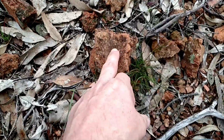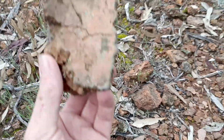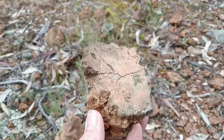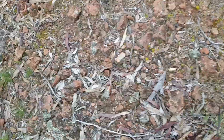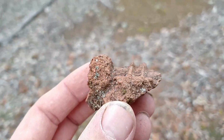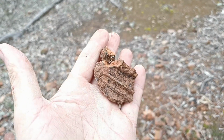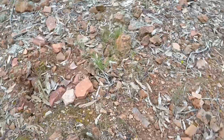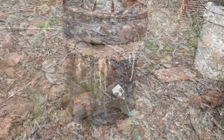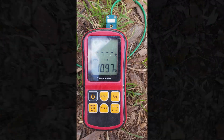And then I started noticing these surfaces. See, that's got a real curve to it. And all around this stuff, look at this. That's not a curve, but that is an impression. It's not clay. It's almost as if it's fired clay. And so what I reckon we've got here is a furnace. And these are the bits of it after it's been broken up.